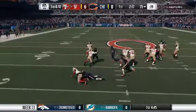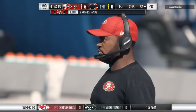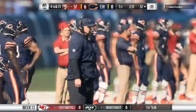On 3rd down, here's Bell. And he'll lose yardage. Brought down at the 32. And a loss of 3 to bring up 4.